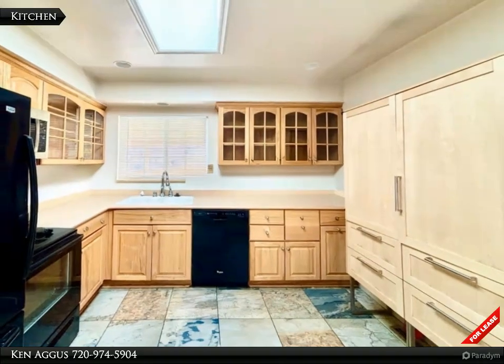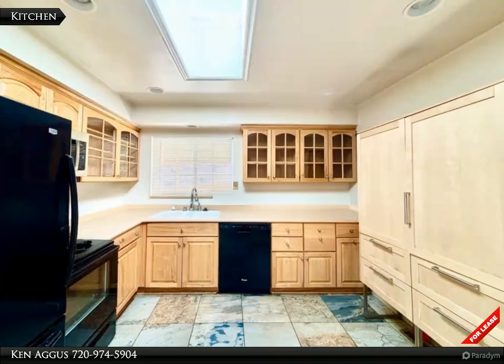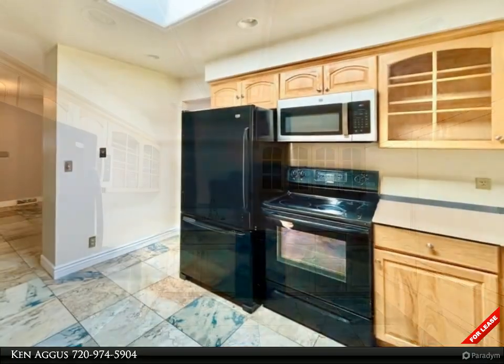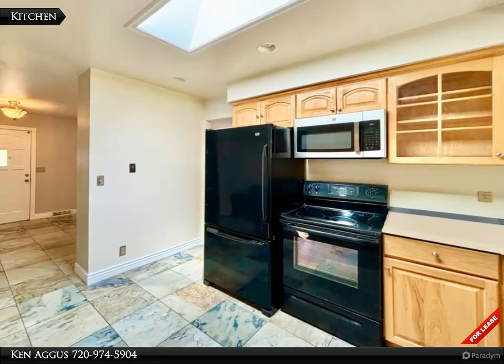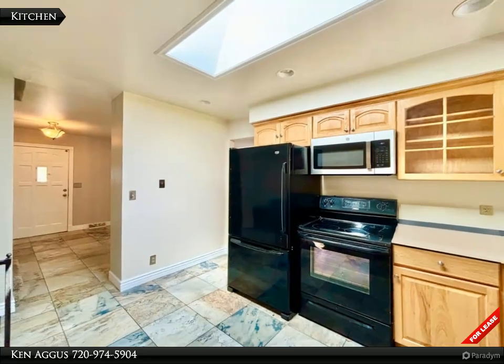The heart of the home is the kitchen. It's impressively outfitted with abundant cabinets and counter space. Updated cabinets and counters alongside newer tile flooring and appliances make this kitchen both functional and stylish.